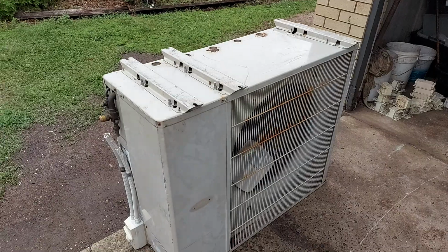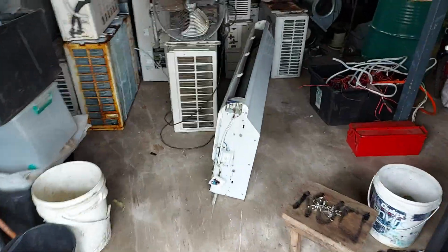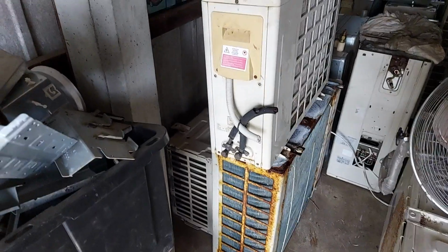What else is there? There was another day, I think Monday afternoon. I didn't do a video, just shared it on my Facebook. But I got these nice big ducted aircon units, good size. And as you can see, that's the indoor attachment that blows the air. Those three aircons there were part of the job as well. What else we got in here?